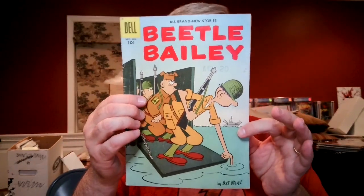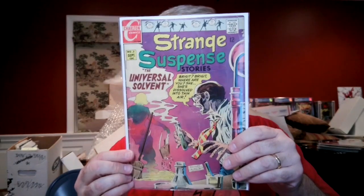An early Beetle Bailey in pretty nice shape. Again, that needs a Golden Age bag. Strange Suspense Stories number 3.